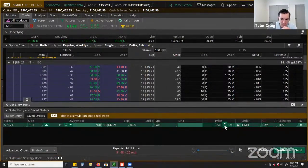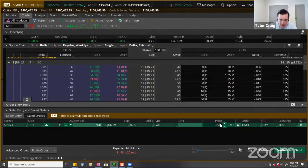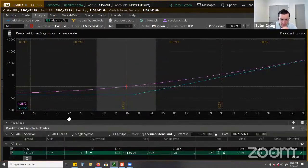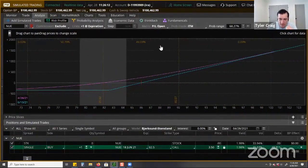So it's going to cost me about $3.50, which on an $80 stock ain't bad. You're getting 50 days. You're paying percentage-wise maybe 4% of the stock price to get an upside bet. So if I look at the risk graph on this, it's fairly straightforward. It's a hockey stick. My risk is the 350.